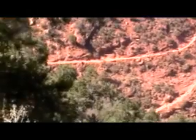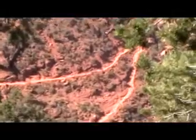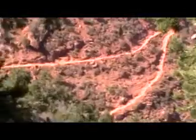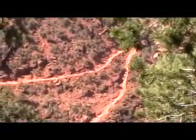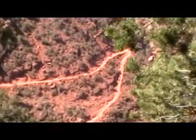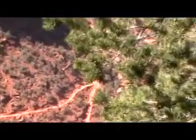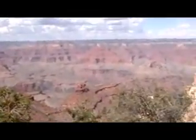This is one of the trails that goes down. It switchbacks its way down to the bottom. You can see how it goes down and then goes back down again. And they have mules. You can ride down there on a mule, or you can go down by yourself. And there's not a resort, but there's a place to stay down there. If you want, you can spend a couple days down there.